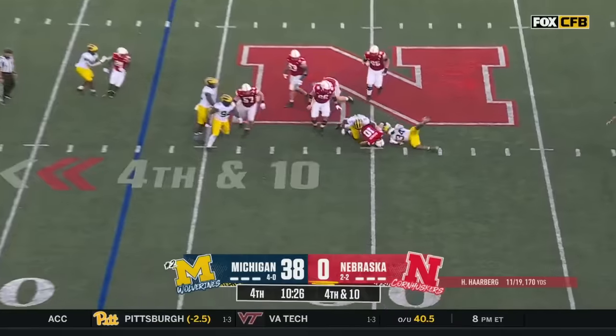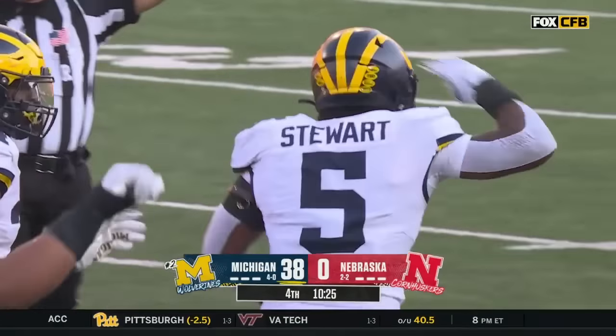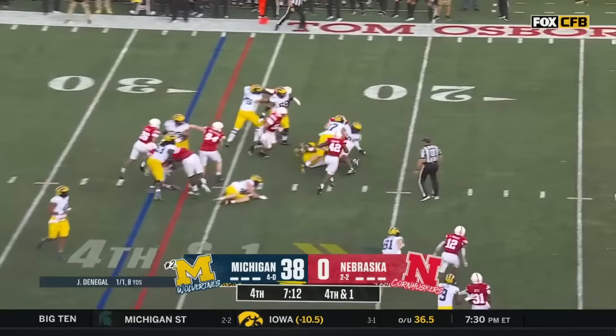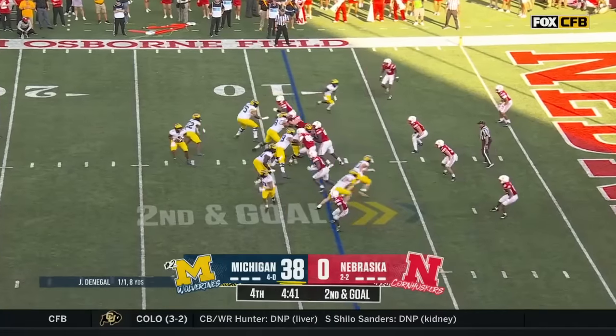Pressure again. He gets roped and dropped. Josiah Stewart was not going to let go. Ohio State, and Mike Locksley has built some belief there in College Park. And this does go to the 21-yard line. Got my partner pretty excited right at the jump.